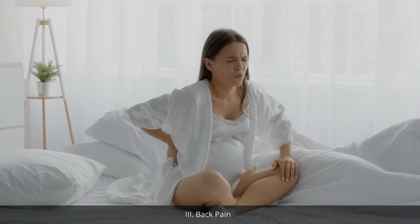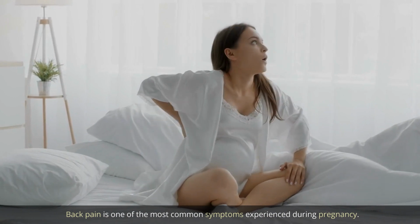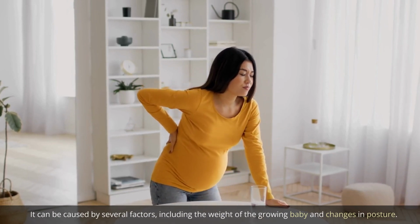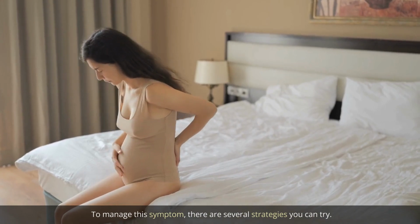3. Back pain. Back pain is one of the most common symptoms experienced during pregnancy. It can be caused by several factors, including the weight of the growing baby and changes in posture. To manage this symptom, there are several strategies you can try.